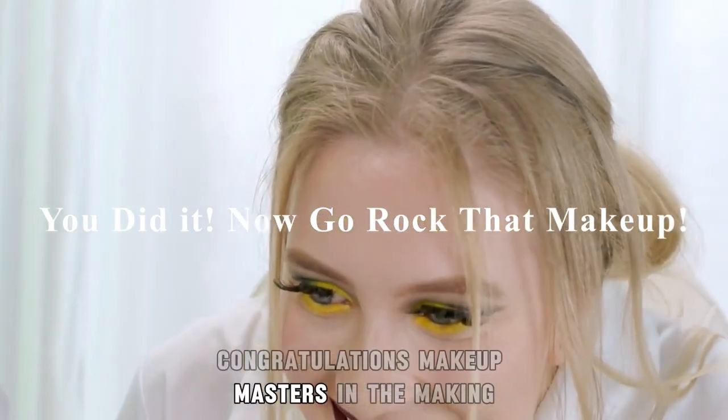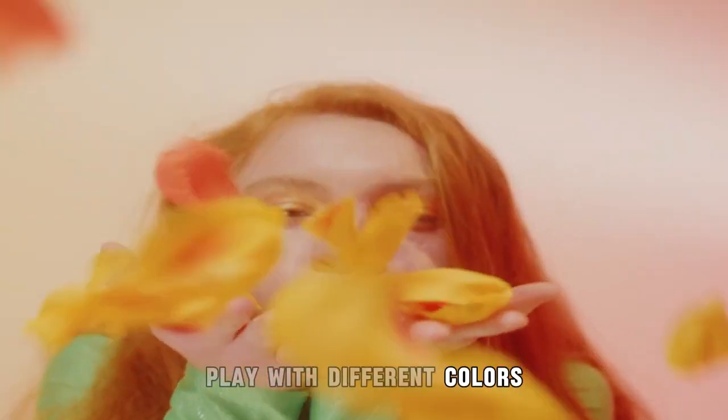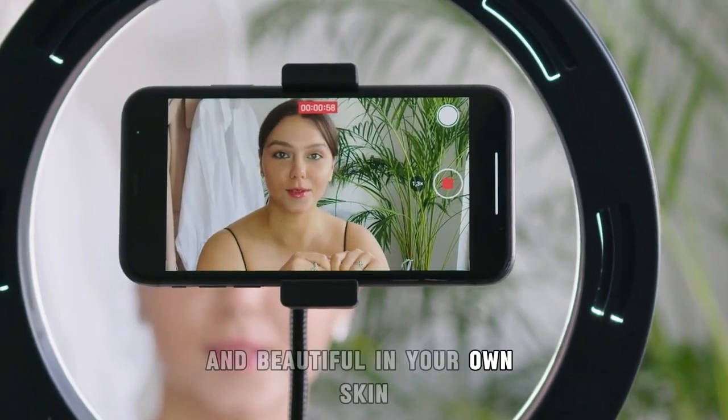Congratulations, makeup masters in the making. You've officially learned the basics of makeup. Play with different colors, products, and techniques. Have fun with it. The most important thing is to feel confident and beautiful in your own skin.